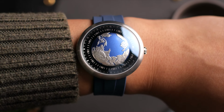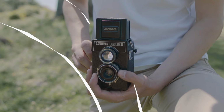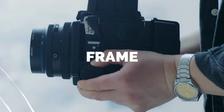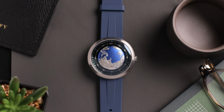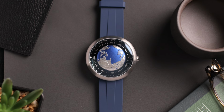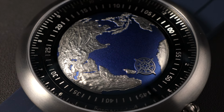Think of this watch, like many other hot horology pieces, as a film camera, really. It isn't as convenient or instant as a digital camera, but the romantic qualities of a film camera, by taking time to frame, expose, focus, and develop your film, make it that much more enjoyable. This watch tells time in an unconventional way. It isn't at all practical, but it is beautiful. And for a lot of us watch enthusiasts tired of seeing another diver sports watch entering the market, we all need a bit of unconventional in our lives, like this Blue Planet, to freshen our palate up a bit.